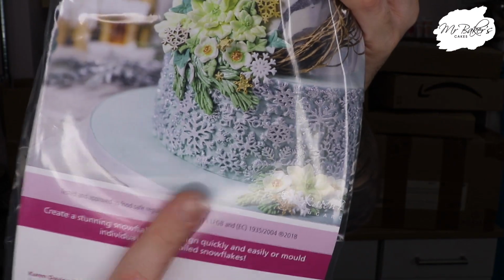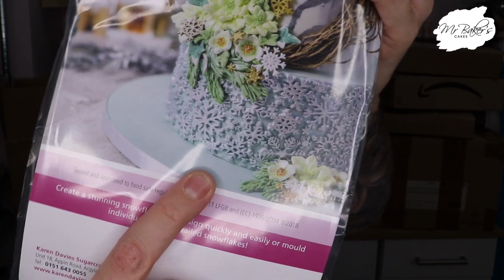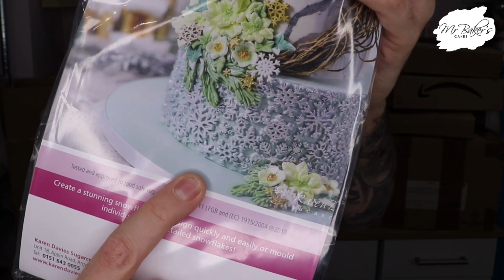But anyway, this mold creates this stunning effect right here, which I think would look absolutely amazing around the sides of a Christmas cake. So I'm definitely going to be doing that on one of mine this year, if not all of them. If you'd like to see that or anything else, comments down below.